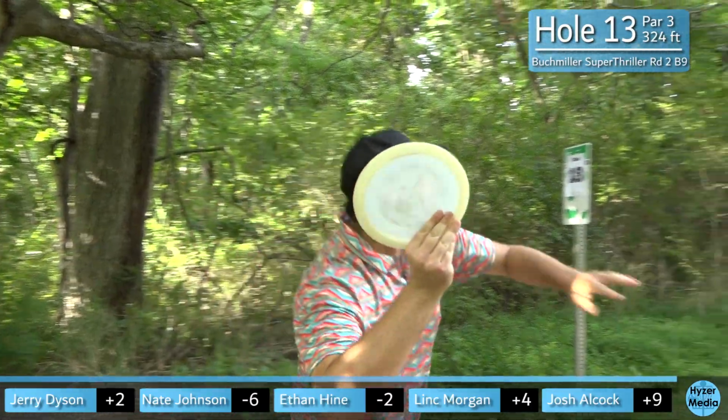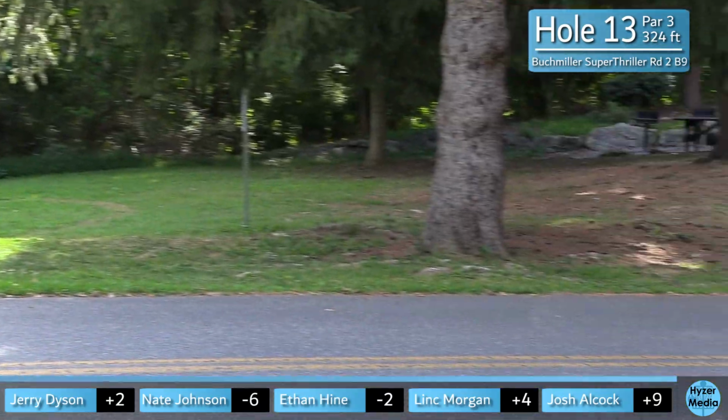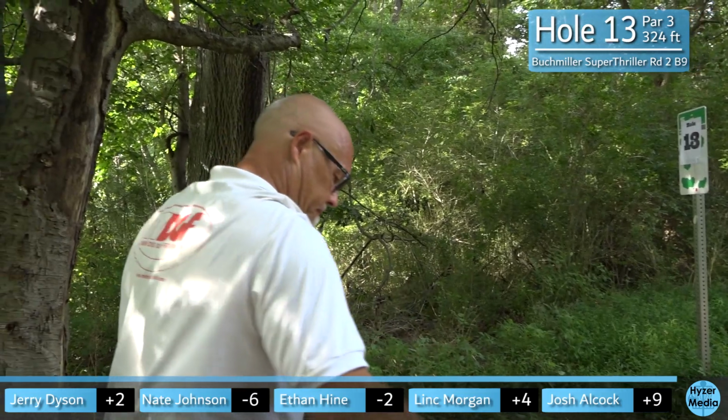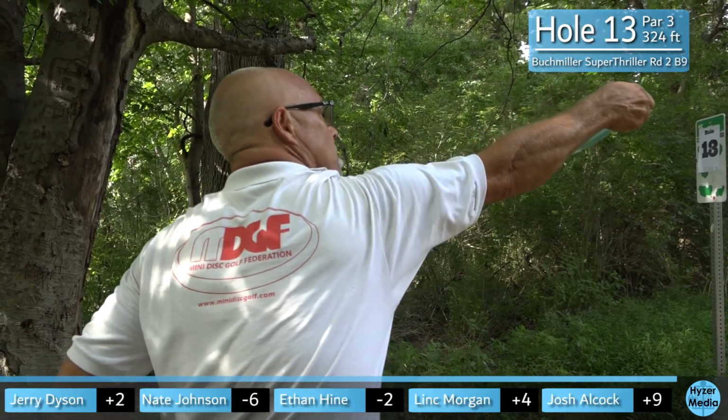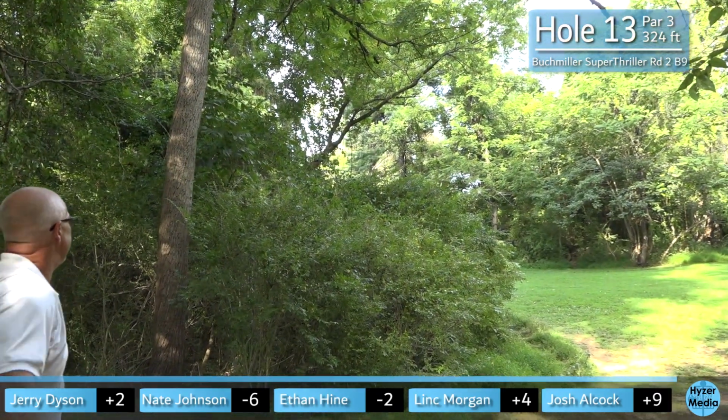Josh, he's getting aggressive here. He's going for the green. There's that flex forehand you're looking for. We'll find out. Looks like he caught the edge before the road. Did he slide across? He didn't. I don't believe he did. I believe he cut rolled and stayed short of the road, but inbounds.